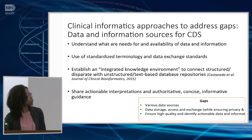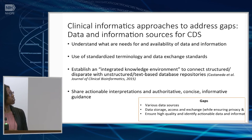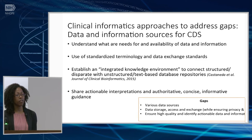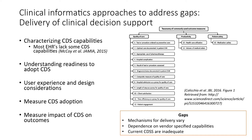Next, thinking about the data and information sources, we know that needs assessment is important. Are there needs for data that aren't currently captured? Are they being captured as free text versus as something more structured that can trigger an alert message? We need to understand what our data looks like and whether we have what we need. Also, using standardized terminology and data exchange standards is important when we're talking about integrating those data. Integrated knowledge environments that can bring those data together could be one area. And then being able to share interpretations that are authoritative, concise, and informative is important, and some of those things we're seeing more of. So the last point is on delivery of decision support, being able to characterize CDS capabilities.